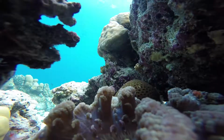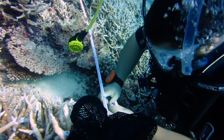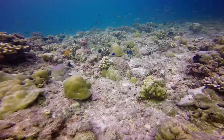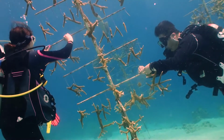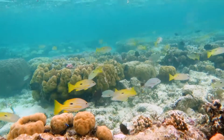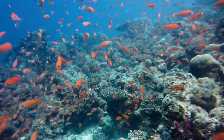It is our actions that have caused the destruction of this habitat, and if we don't act now, it could be lost forever. We have the power to make a change, and can make a start by supporting sustainable fishing methods, reducing our usage of plastic, and supporting coral restoration projects.